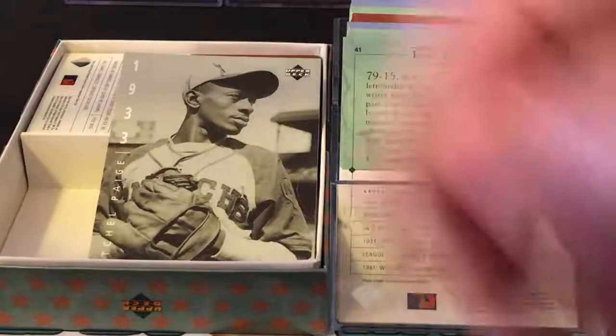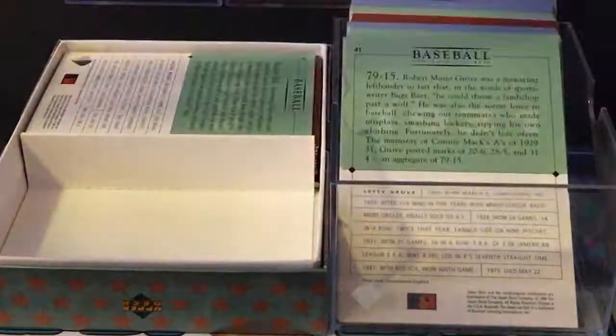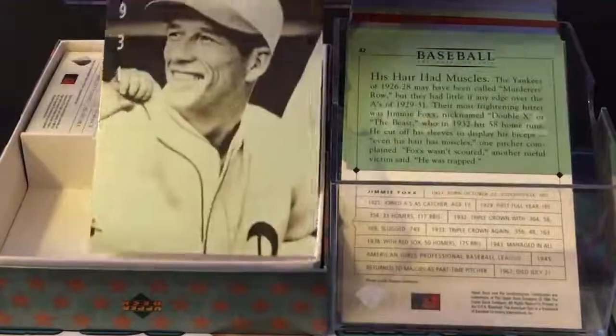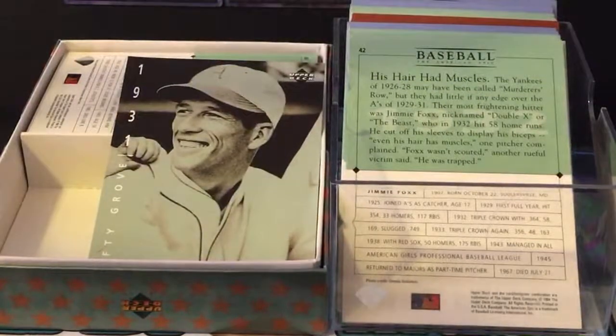So there you have it, Satchel Paige in the books at number 40. And we are now starting the second half of this set with Lefty Grove up to bat right now. Lefty Grove. All right.